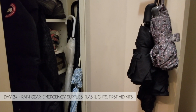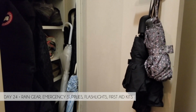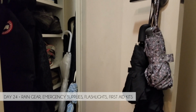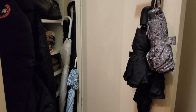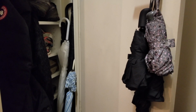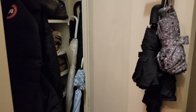Welcome to our hall closet where we keep our umbrellas. The majority of our umbrellas that we use on a day-to-day basis are just hanging on this door handle. Not the ideal situation, but it does work. And when you close the door, you don't see the umbrellas at all, which is nice. It's very functional, yet tucked away. And then we've got our larger umbrellas just sitting in the corner of our hall closet.